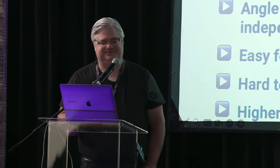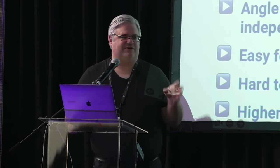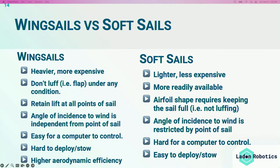So as you can see with this vessel, our wings are solid sails, solid airfoils, like the wing of an airplane. Most sailboats you'll see instead have soft cloth sails. And the reason we went with wing sails, well, there are a bunch of reasons, but the most important one is they're a whole lot easier for a computer to control. Because a soft sail has a lot of weird boundary conditions under which it stops behaving like a sail and starts damaging itself. So a hard wing sail has the advantage that its aerodynamic forces are much more consistent, which means if you're designing a control system, it's way easier to do that. On the other hand, they're a little harder to put up and down.